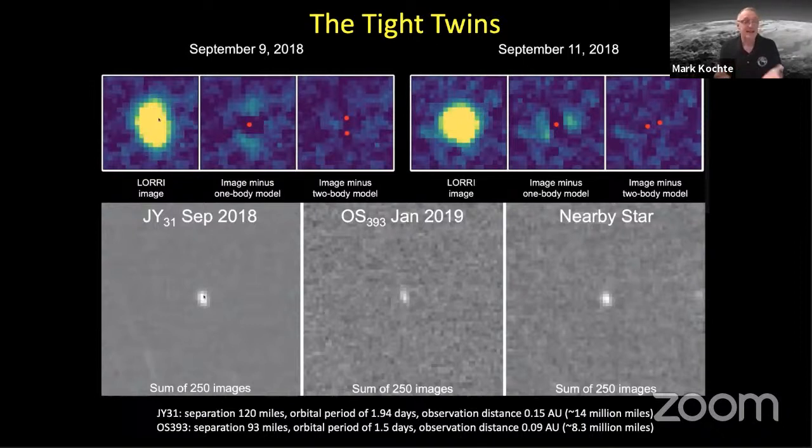JY31 has a separation of 120 miles. OS393 has a separation of 93 miles. They orbit in less than 2 days, each of them. JY31 was 0.15 astronomical units away from the spacecraft, or 14 million miles away when we took the observations. And OS393 was 0.09, or a little more than 8 million miles away, one of the closest things that we've passed by.